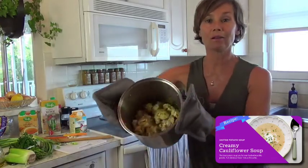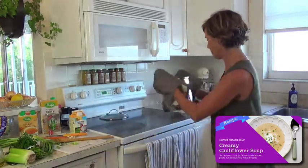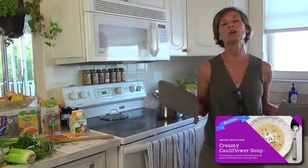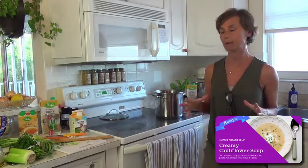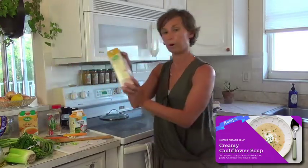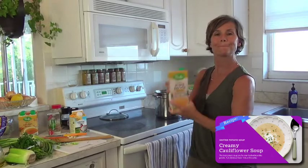It looks like just a giant pot of cauliflower, right? But we're going to take that and mash that up. Here we're going to add in some of the fluid, okay? Don't add your cream in yet. Just get your broth of choice.